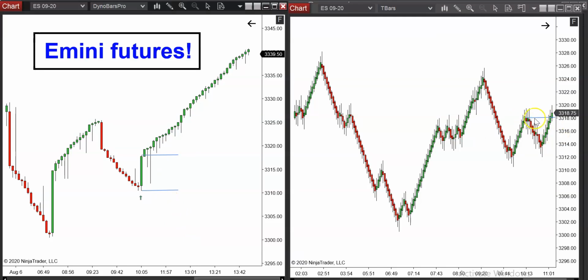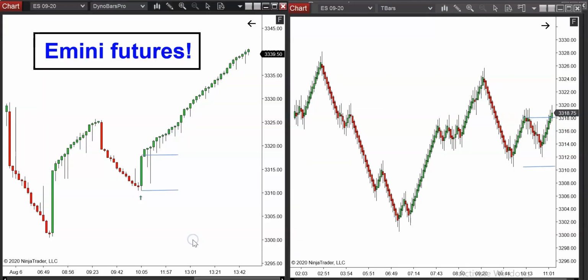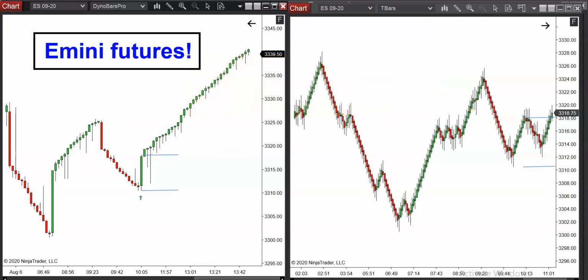It automatically drew itself over here. Let's try the second one, the bottom part of the zone. Hit all charts, hit OK, kaboom. That's all you have to do to get the zone from your bigger chart into your small chart. You saw that took me exactly 6 seconds. If you don't have 6 seconds to draw a high probability zone in your charts, you might have other problems in life. This is ultra easy, guys.